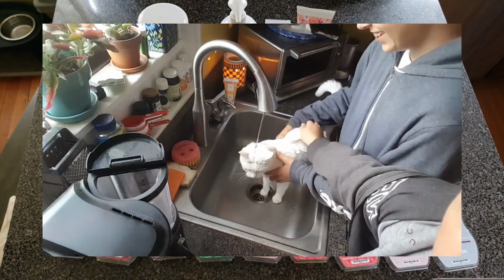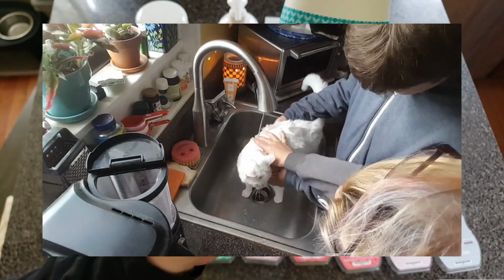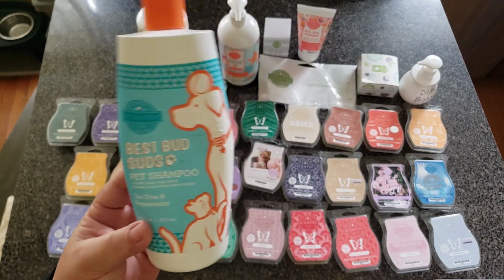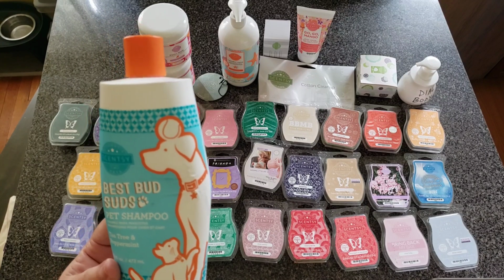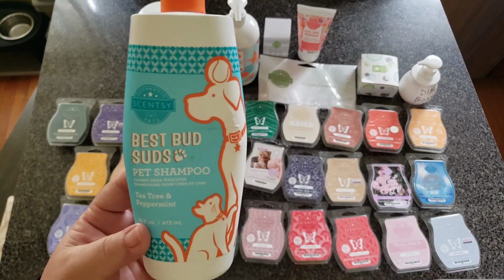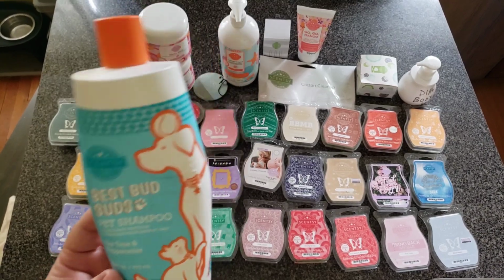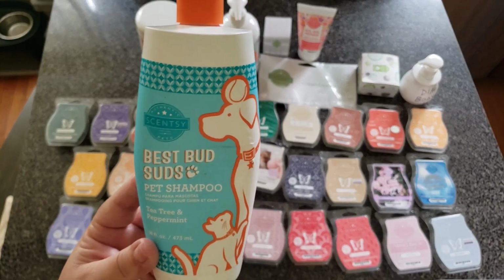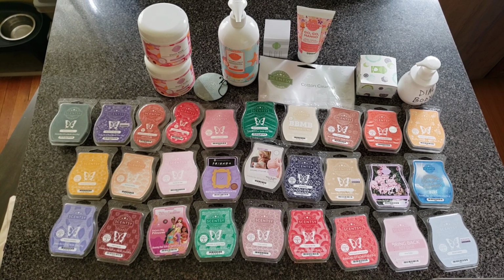So anyway, this is finished, and unfortunately, they don't make this tea tree and peppermint anymore. In fact, they don't really make any of the pet products anymore. They said that they're going to come out in like LTOs, like limited time offerings and stuff. Haven't seen that happen yet, but that's okay. I have 2 bottles of the Luna pet shampoo, so that'll be that.